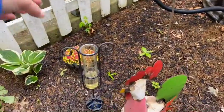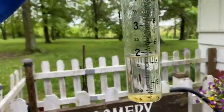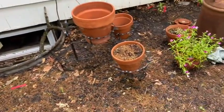It rained a lot last night, like thunderstorm, lightning, wind, power outages, so much rain. Almost 2 inches of rain, that's crazy. I don't even know where to put it. Nobody needs any water.